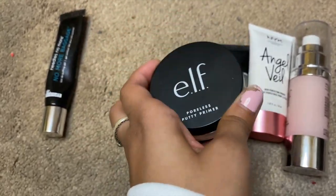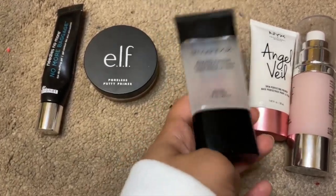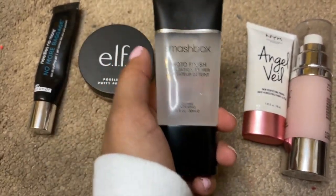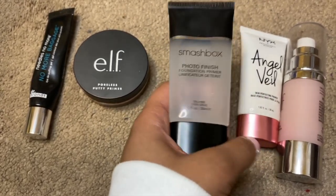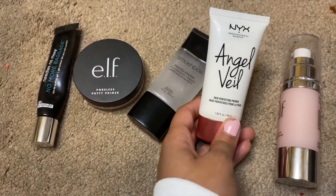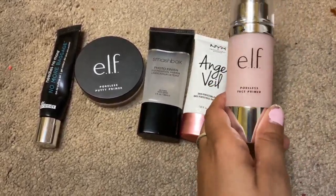I haven't tried it yet because your girl is broke. This, again, excuse my nails, I will paint them sometime. But this is my tried and true, the Smashbox Photo Finish Foundation Primer. I've used this for years. Highly recommend. If you can't afford the Smashbox one, I recommend the Angel Veil or the e.l.f. Poreless Face Primer.